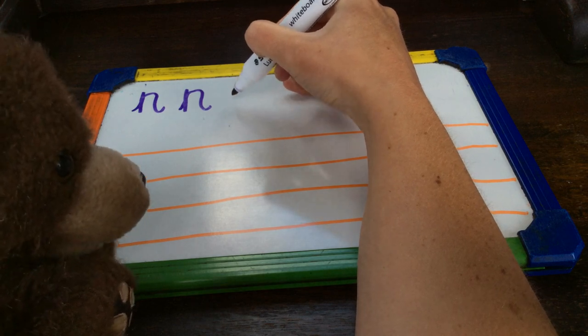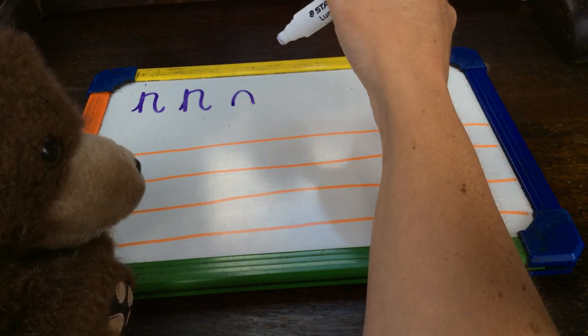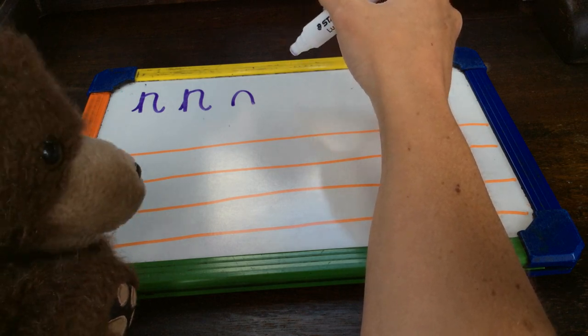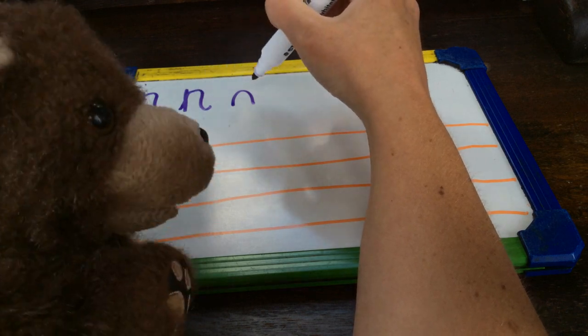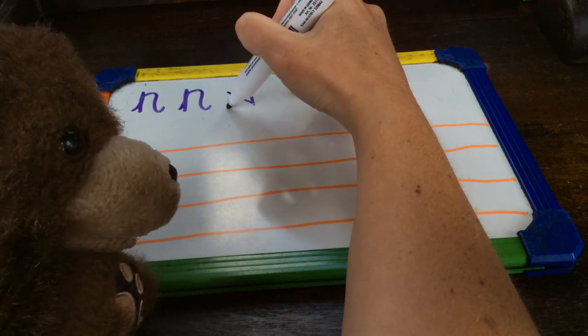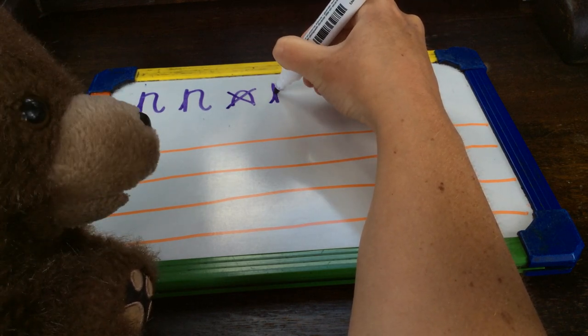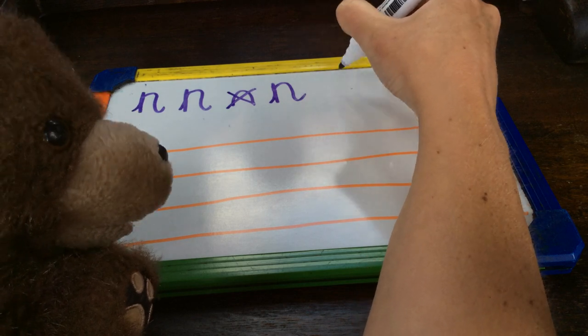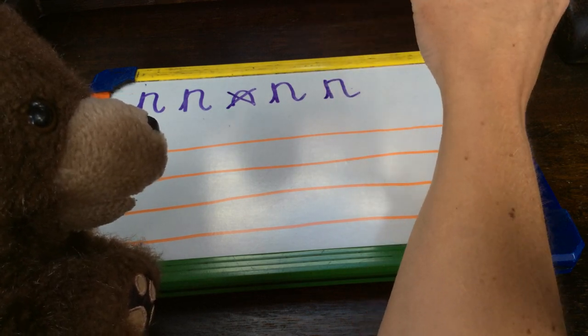Now, I notice that some of you are just doing this for an N. Now, unfortunately, that won't look like an N when you start joining up. So do please try and practice my way of doing the N, okay? So this is not the way to do it. I'm going to cross that one out. We're going to go up, down, up, across, and down.